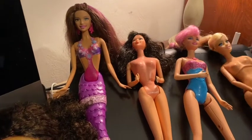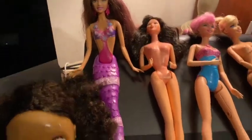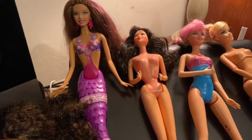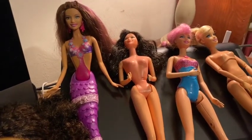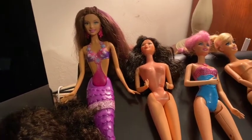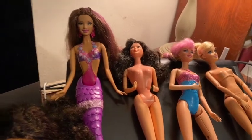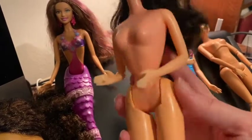Anyway, I'm still trying to find some more vintage dolls from the 70s and 80s. Late 70s, early 80s is the stuff I'm looking for. And I can't get over how big her hips are. Just look at them. They're huge. They're popped out a little bit, but they're not bad.